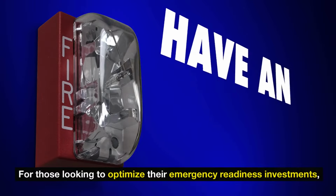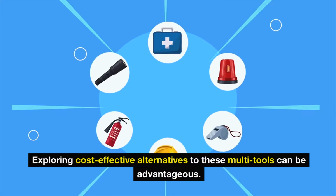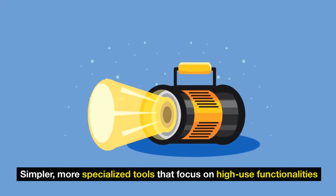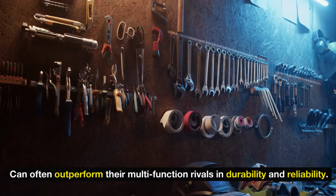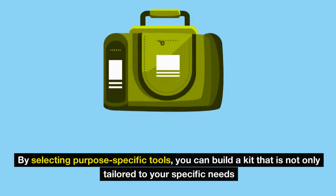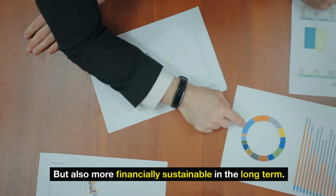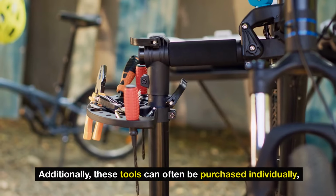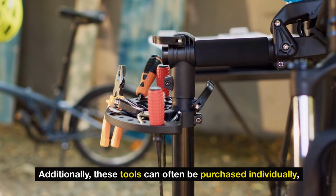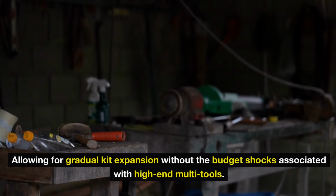For those looking to optimize their emergency readiness investments, exploring cost-effective alternatives to these multi-tools can be advantageous. Simpler, more specialized tools that focus on high-use functionalities can often outperform their multifunction rivals in durability and reliability. By selecting purpose-specific tools, you can build a kit that is not only tailored to your specific needs but also more financially sustainable in the long term. Additionally, these tools can often be purchased individually, allowing for gradual kit expansion without the budget shocks associated with high-end multi-tools.